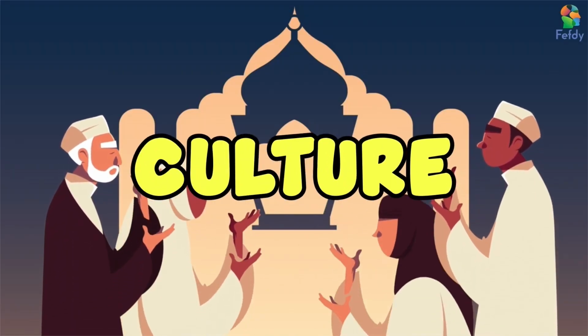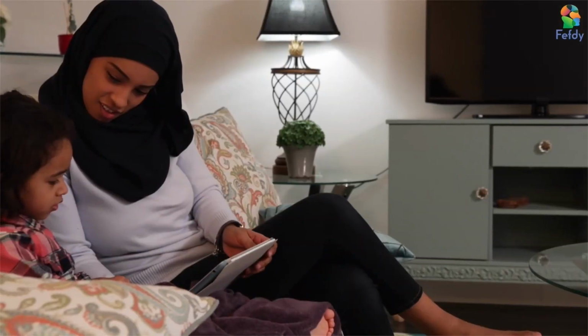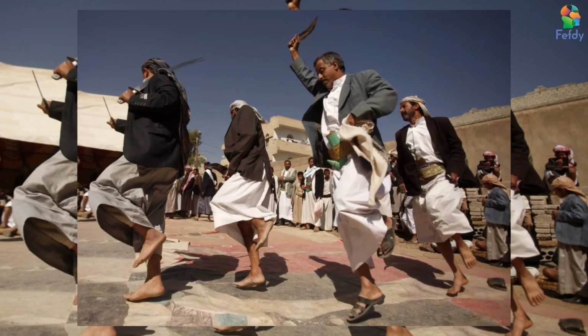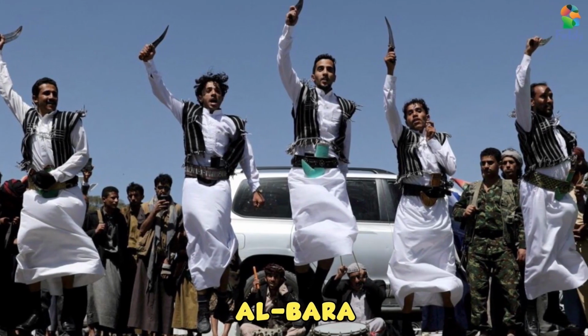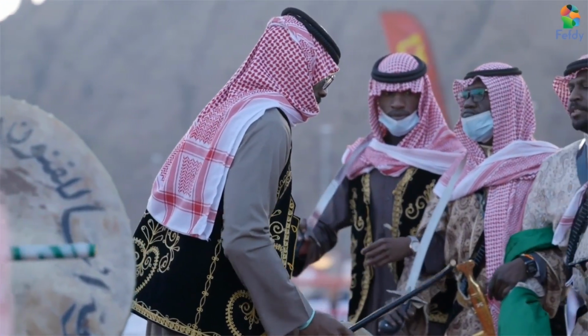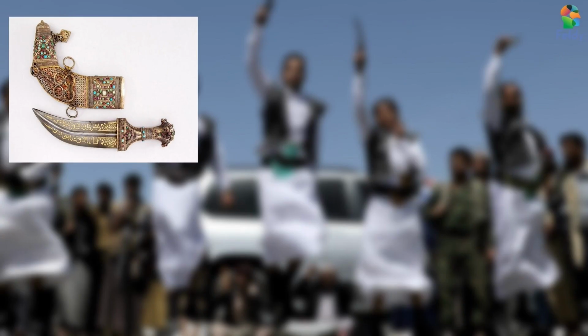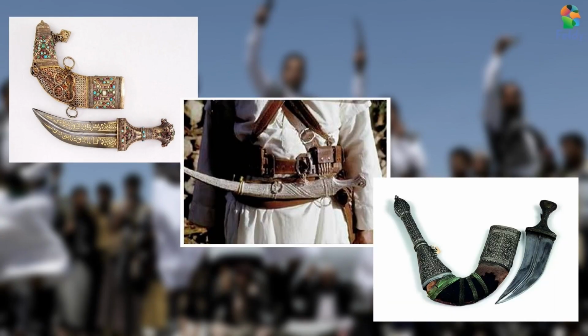Culture. Yemeni people love to dance, sing, and tell stories. They have traditional dances like al-bara, where people dance with swords to lively music. Yemenis also wear traditional clothes like jambiyas, decorative daggers worn by men, as a symbol of their culture.